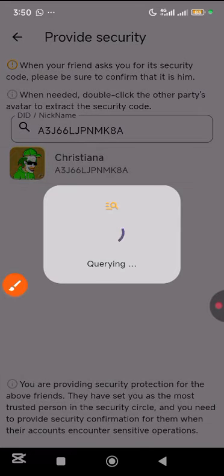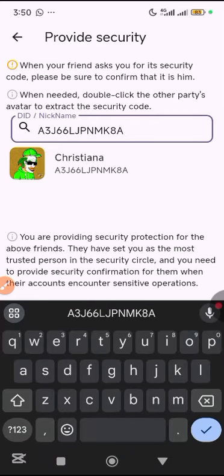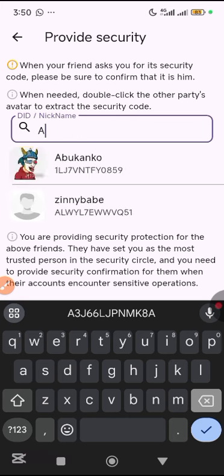But you just wait. And you can see why it's showing like this: it's because she's not requesting a code. If she's actually requesting a code, the code will just pop up. I'll screenshot it and forward it to her. Very simple.